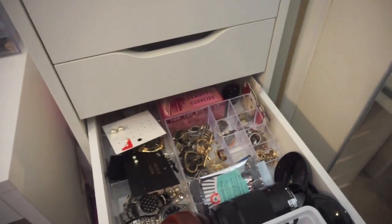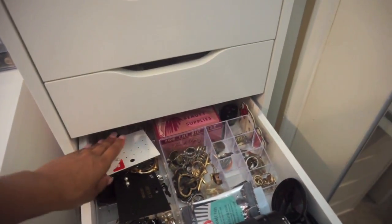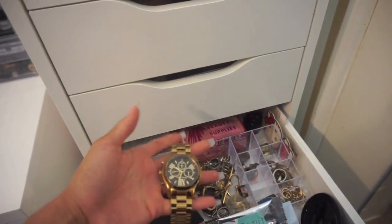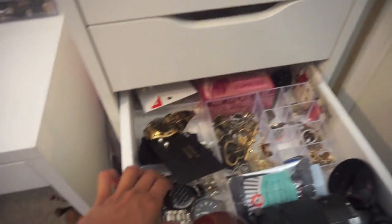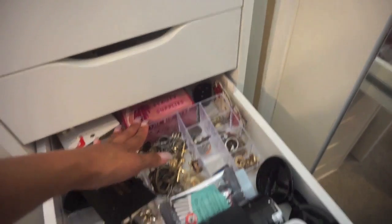Then in this next drawer is literally just a mess. It's a bunch of jewelry. I actually don't wear any of this jewelry. The only jewelry I wear is this Michael Kors watch, and I haven't worn it in forever. But I have watches, jewelry, I don't know what's in here.